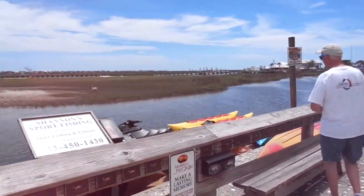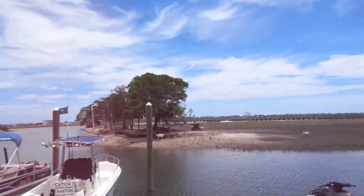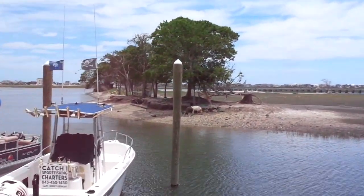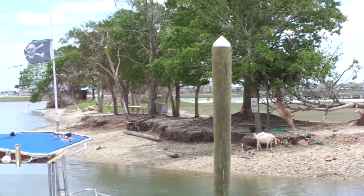This is a beautiful summer day out here. You got a guy jet skiing right there. There's Goat Island again. I think they call it Goat Island, don't they? Goat Island, yeah. I think so.